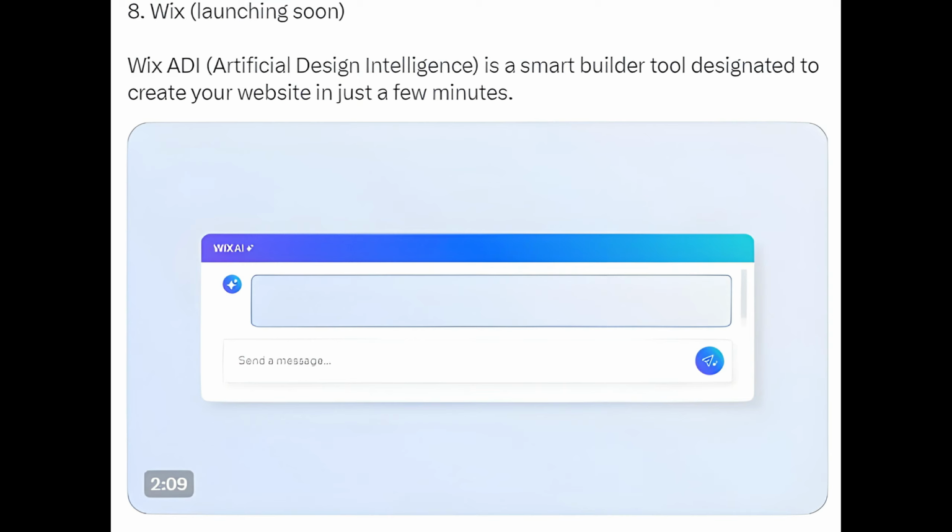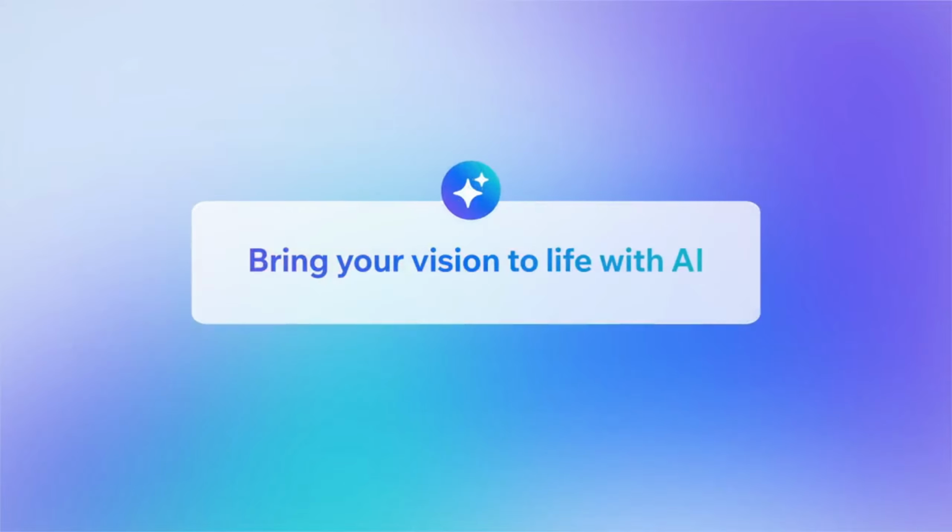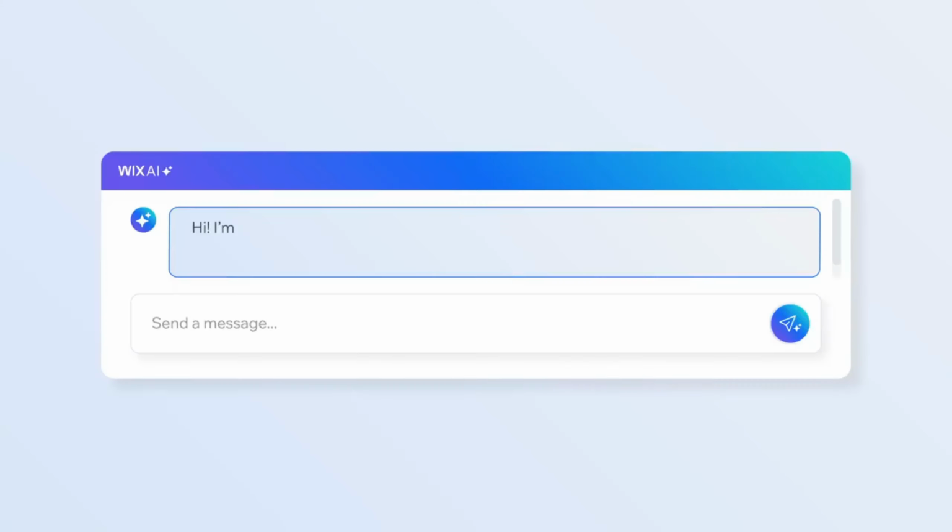8. Wix. Launching soon, Wix ADI, Artificial Design Intelligence, is a smart builder tool designed to create your website in just a few minutes.